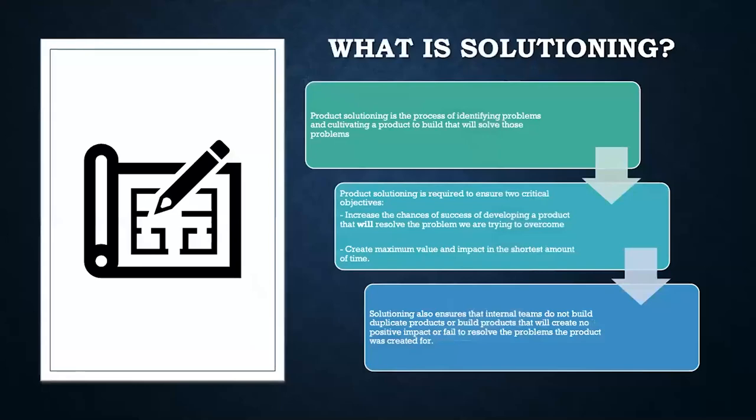Now we fall into solutioning. Solutioning is the process of identifying problems and cultivating a product to build that will solve those problems. Product solutioning is required to ensure two critical objectives: increase the chances of success of developing a product that will resolve the problem we are trying to overcome, and create maximum value and impact in the shortest amount of time.